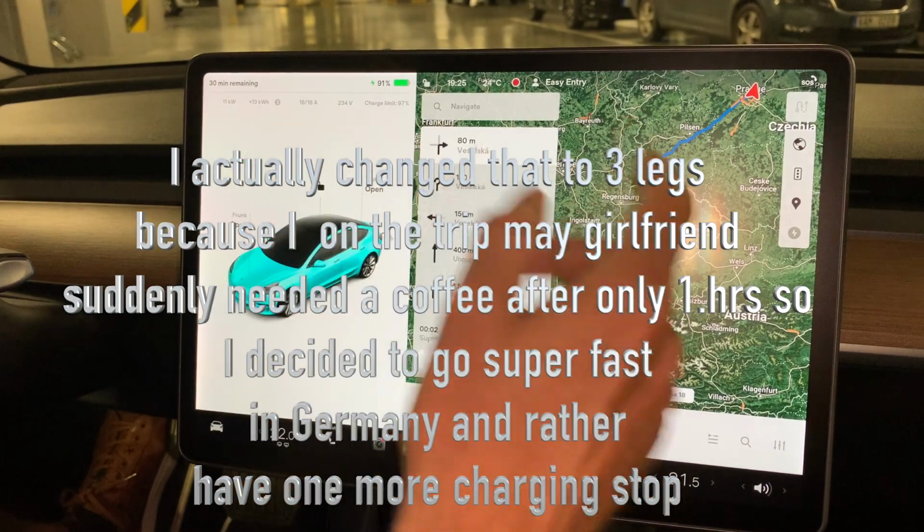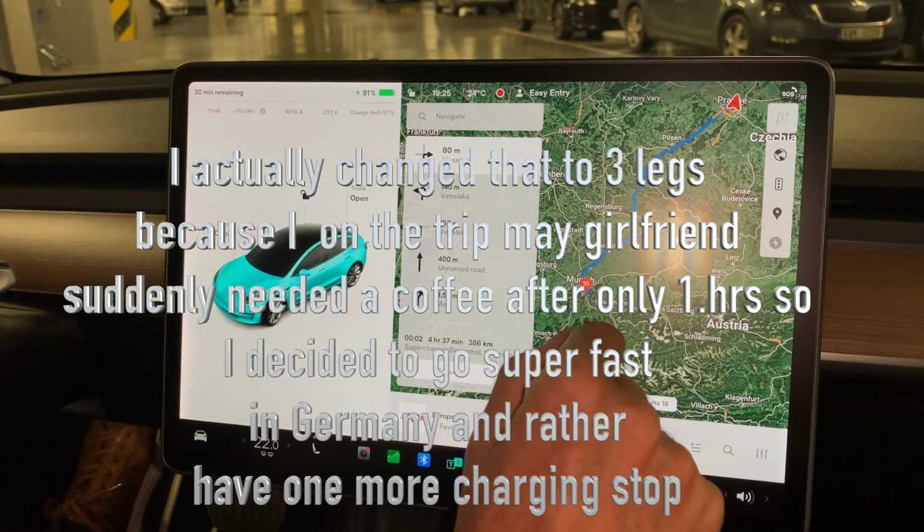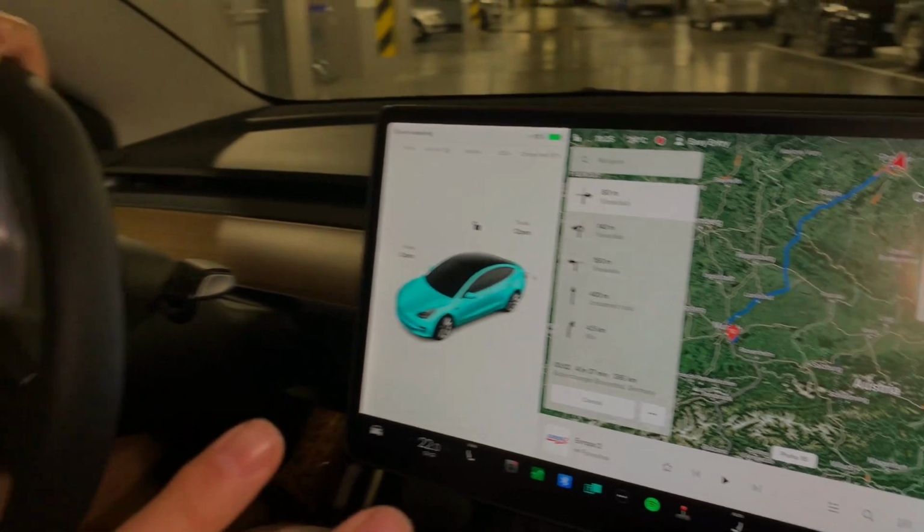For that trip, we charge up to some 95% just to be on the safe side. But normally we should use only 80-85%. Okay, without further ado, let's see how that goes tomorrow.